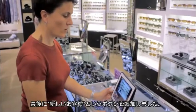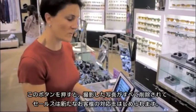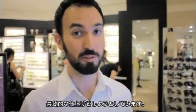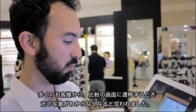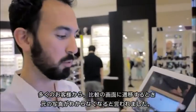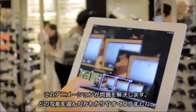And then at the end of it all, we have a button called New Customer, which just erases all of the images and allows the salesperson to start with a new customer. We're just trying to put the final touches on the app. We talked to a lot of users, and they said that when we went into the compare view, it was unclear where the pictures were coming from and which picture was which. So the animation here is trying to solve that problem, make it a little more clear what's going on.